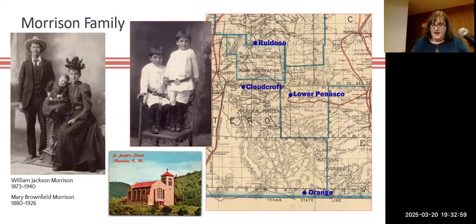The Morrisons start off in Arkansas. Walter's grandfather is born in Arkansas, and they kind of slowly make their way across central Texas and eventually make their way to El Paso. Mary Brownfield, who's Walter's mother, they're also kind of moving around Texas, and these families, every time they show up, they're living somewhere else. So every child's born in a different town, every person's married in a different place. So I haven't quite wrapped my head around who's living where.